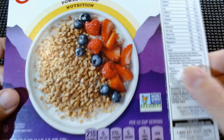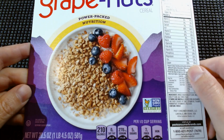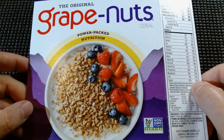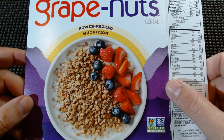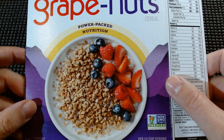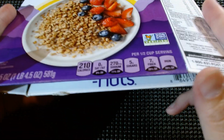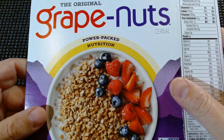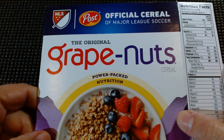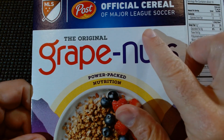Alright people, so these were from 2019, is what I can make out by the best by date. And this is Post Grape Nuts cereal. This was a littler box. I like these because you get the same number of cards in a smaller package. I like to fold these things into them because I don't do hand cutting, and this is for Major League Soccer. So Post, official cereal of Major League Soccer.